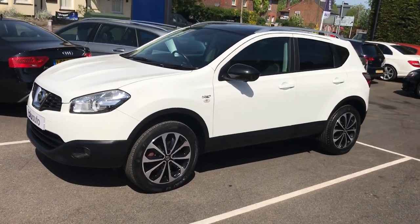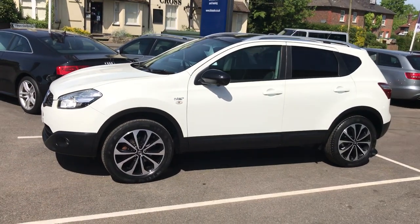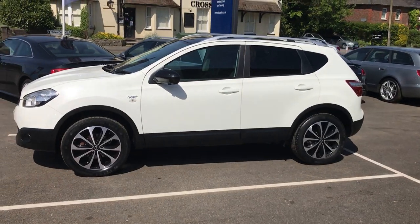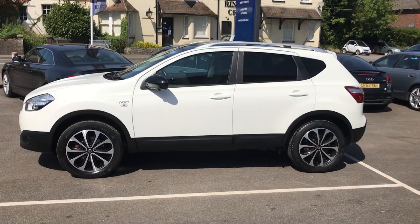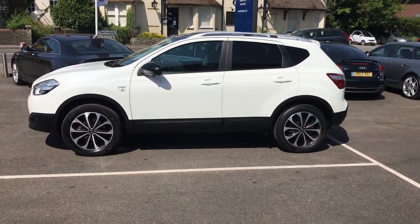Specification includes cruise and climate control. You've got a stunning panoramic sunroof, which I'll show you in just a second. Satellite navigation, auto lights, auto wipers. Reverse parking cameras, there are four in total, which I'll show you again in a second. Bluetooth, USB and auxiliary ports.